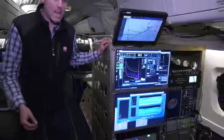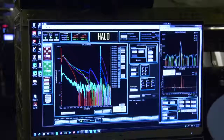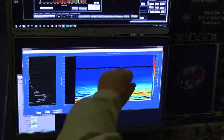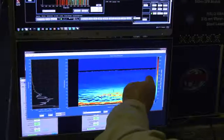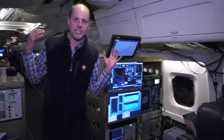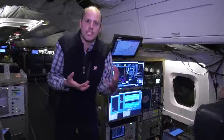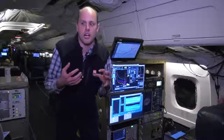Back here, we have the High Altitude Lidar Observatory, or HALO. And so HALO has two primary functions. It measures aerosols and water vapor in the atmosphere. So these two systems, DAWN and HALO, are again shooting lasers, and so we're coming up with kind of a remote sensing estimate of what the winds, water vapor, and aerosols are.